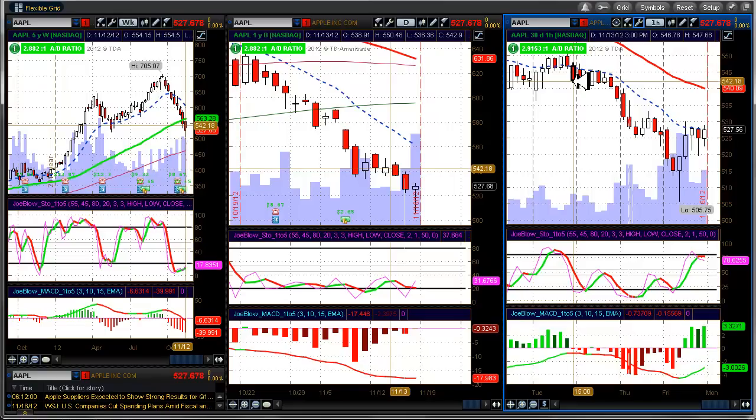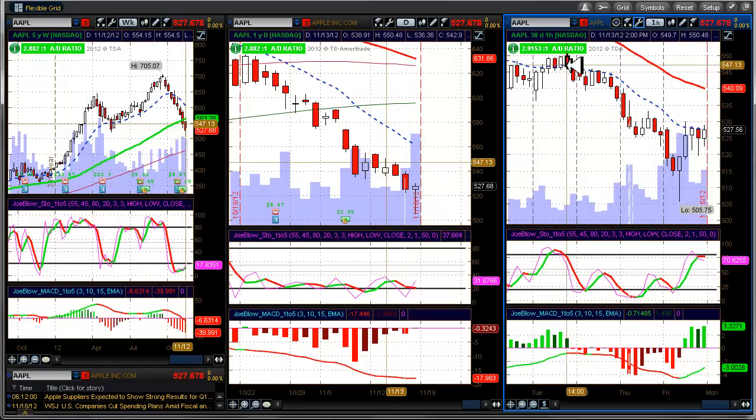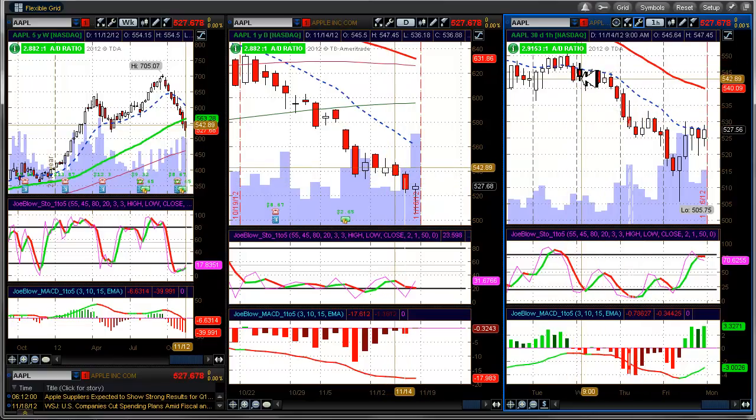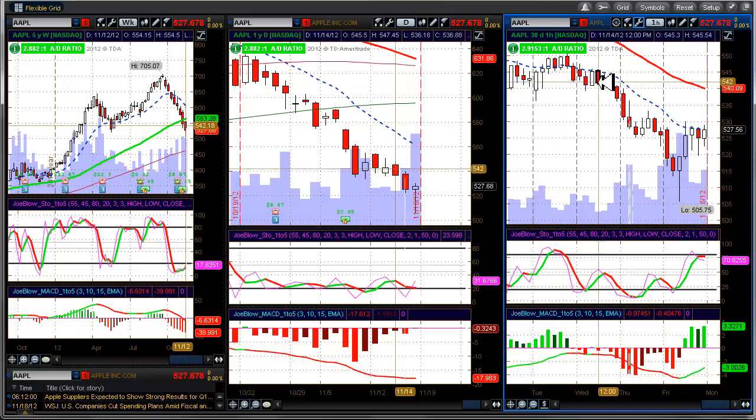Now this is, let's see, this is Friday, Thursday, Wednesday, Tuesday. So Tuesday afternoon or Wednesday morning would have been a good play for a weekly to get in, and it would have been successful, and you would do one at the money like we do with our weeklies.